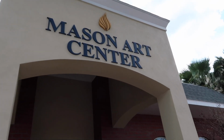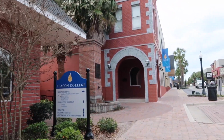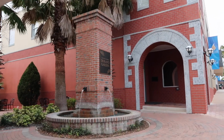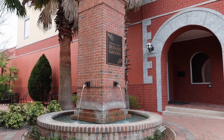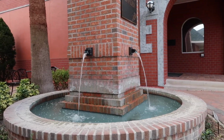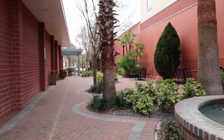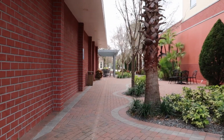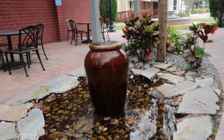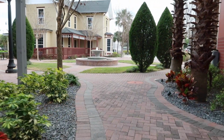Right next to the Mason Art Center, there's an incredible fountain over here, made from brick. This is really nice. I'm surprised no one's out here reading their studies and just hanging out, especially just drinking some coffee. Wait, I see another fountain right down this little alleyway. Let's go back there and check it out before I keep going down the main street. There's a couple fountains here. I did not expect this one, but I wanted to come and see this one.